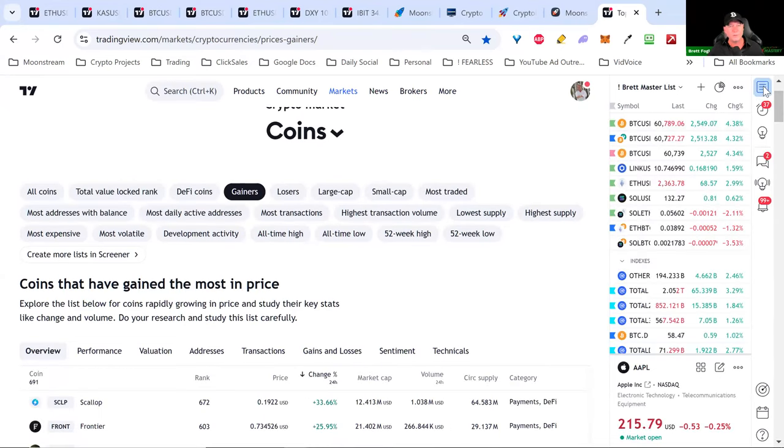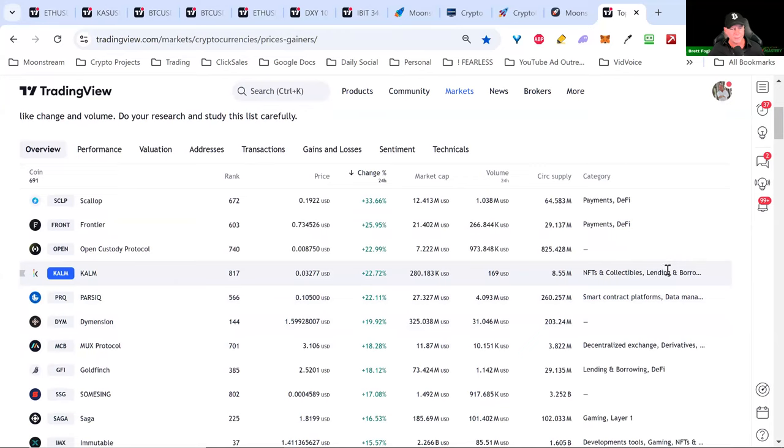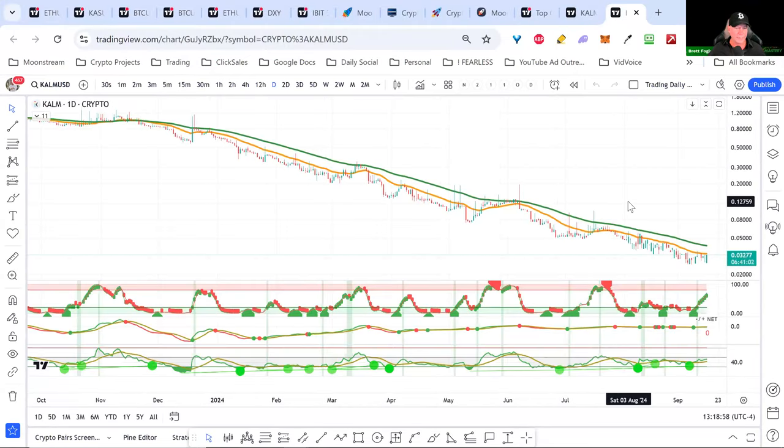One of the beautiful ways to use our signals is come in here, look at the hot movers, and see if any of these make sense. I do use a filter of market cap of at least 50 million. And I look at sectors that I want to see. This KALM, I'm not familiar with, seems to have the market cap and the volume. So we'll pull it up and look at our indicators and see what we see.